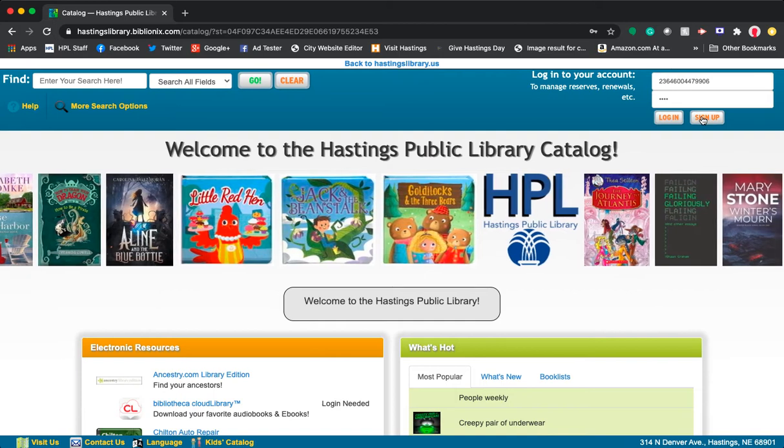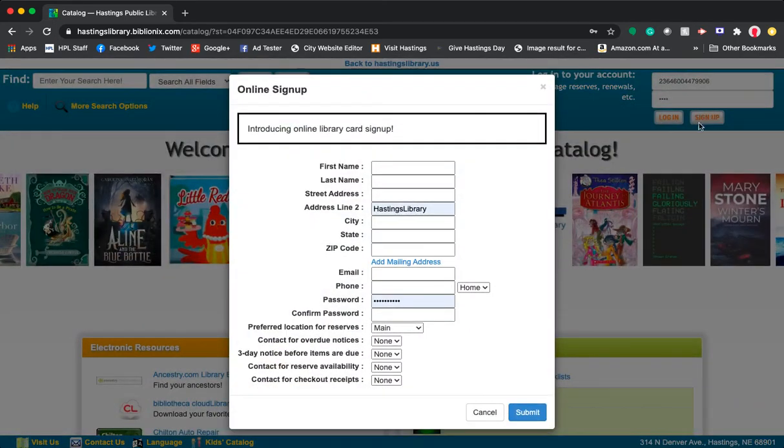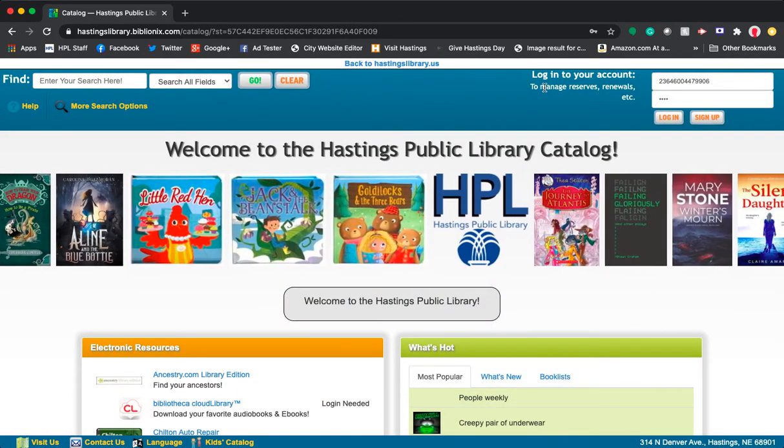And I also want to show this button right here. It says sign up. If you click on it, you can now sign up for a library card online. It's really cool, really easy. Once you submit everything, you come to the library with your forms of ID and confirm everything, and you're set. So that's a really cool thing that we have.